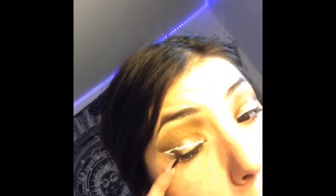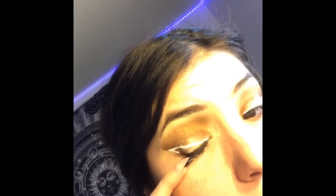Like, what in the freak? Let's see. I feel it looks better when I take the tape off. What is... My god, dang eyelash. Okay, so the liner is good. Okay, so I'm gonna put some lashes on next and we'll see if we can save this.